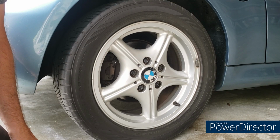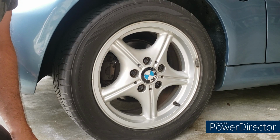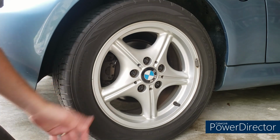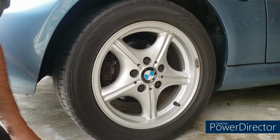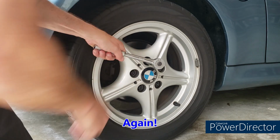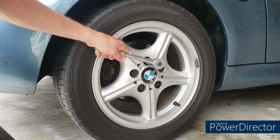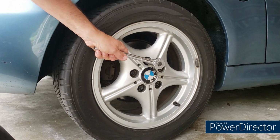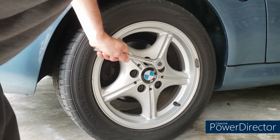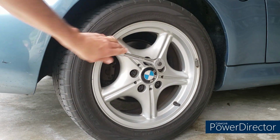So again, let's say you don't have an impact wrench of any kind like I do, or yours didn't work. We're going to have to go after it manually. So I've got, again, my 1/2-inch ratchet, and I have that same impact socket again. And as you can see, I've tried to put my full weight on this. I've tried to step on this. Next step is a lever.